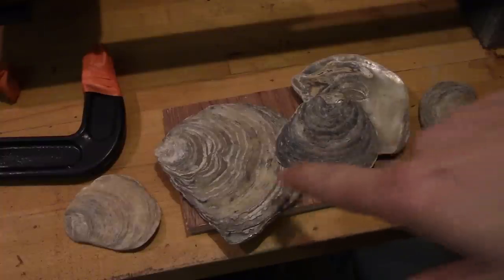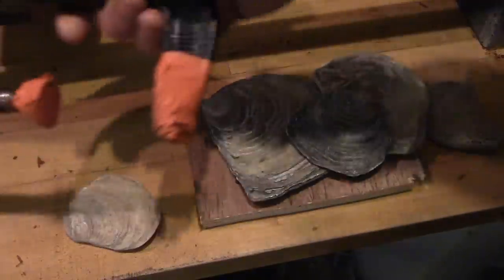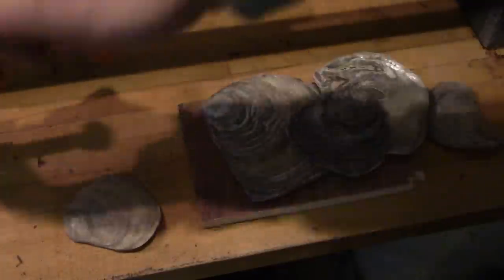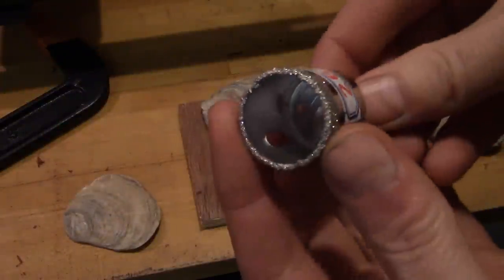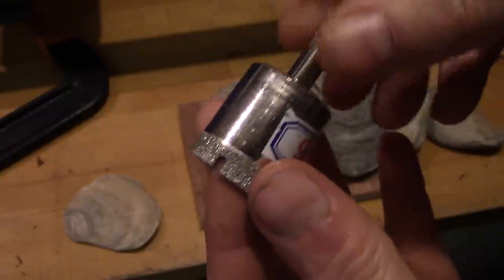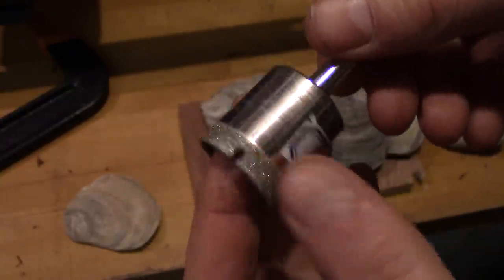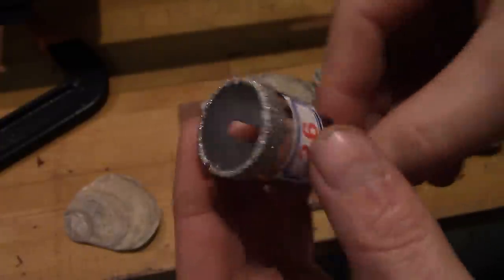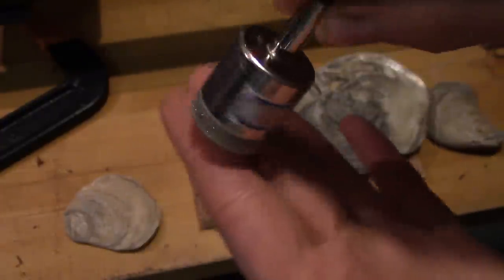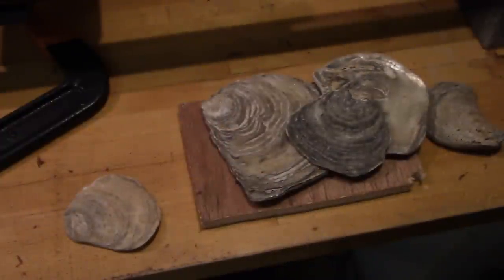So here are the oysters I'm going to make some buttons out of. I'm going to clamp them to the piece of wood using a G-clamp so it holds it in place, and drill through it using one of these. This is a diamond tip, don't know what you call it really, drill, router, cutter, 26mm, should be a nice size button. So yeah, drill's in, out pops the button. Let's give it a go.